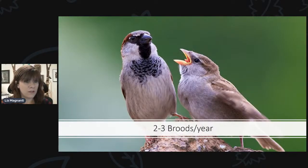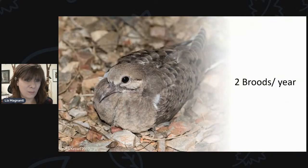But you're going to start to see some other young birds in your backyard. You've probably seen young house sparrows. They can have 2 or 3 broods a year. Honestly, I wouldn't be surprised if they can have more than 3 broods a year because they start so early and go pretty late in the season. But you've probably seen these young ones at your feeder. They'll flap their wings, they'll beg their parents for food, and they're really, really common, at least in my backyard right now. I have tons of young house sparrows.